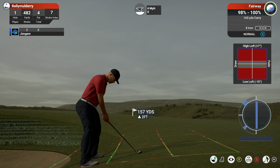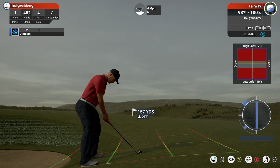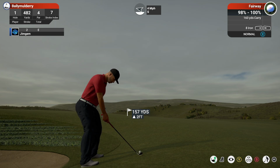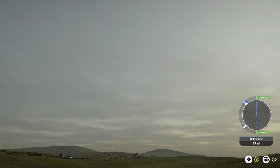Okay, let's play my shot here first. 157. I've got 160 with the 8 iron. Let's put some loft on that, shall we? Aim it over to the right hand side of the green. Okay, that's not too bad. It's turning in nice.